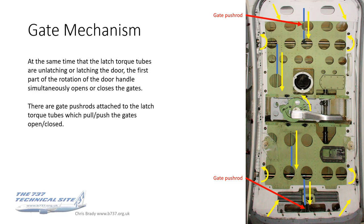there are two more push rods attached to the latch torque tubes, and these push rods are attached to the gates, the upper and the lower gates. And when the torque tube rotates, it pulls the gate push rods, which pull the gates themselves open. And that then reduces the height of the door, which allows it to be turned inside.